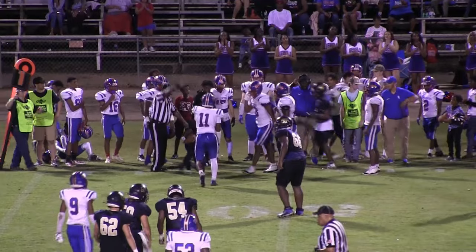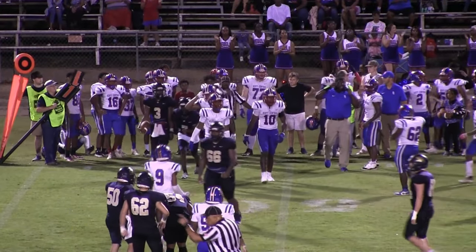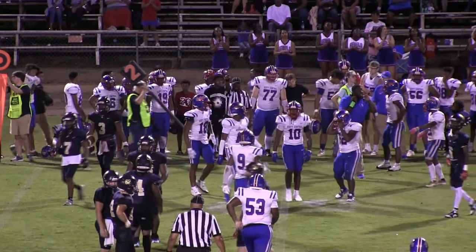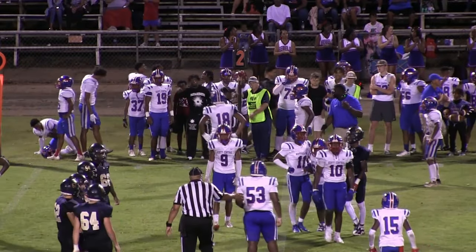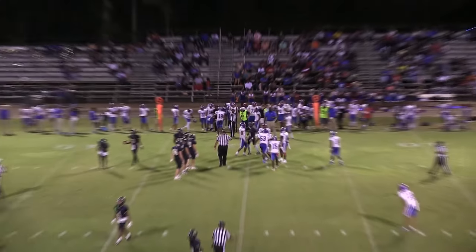Jalen Sowers on the dash play, fakes a jet sweep and runs up the middle for positive yardage. Looks like we got a stoppage of play for a heat timeout.